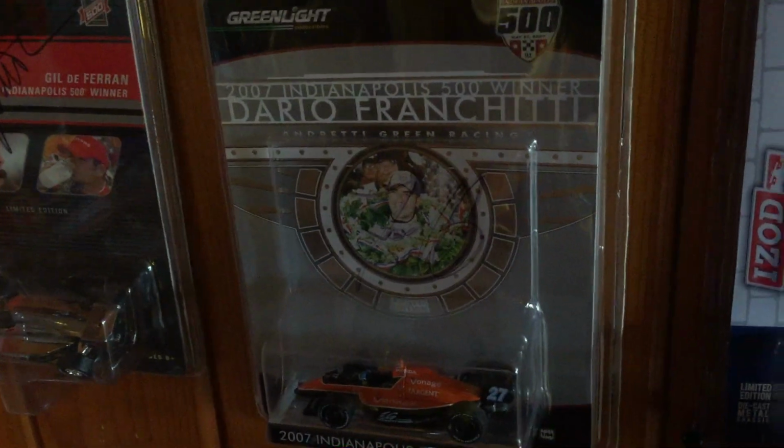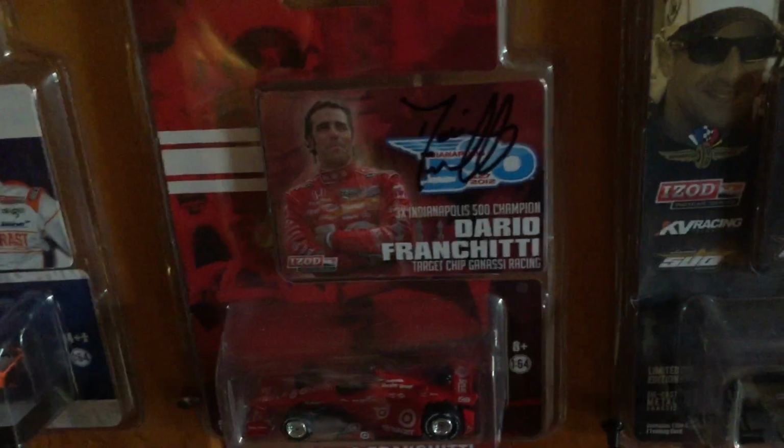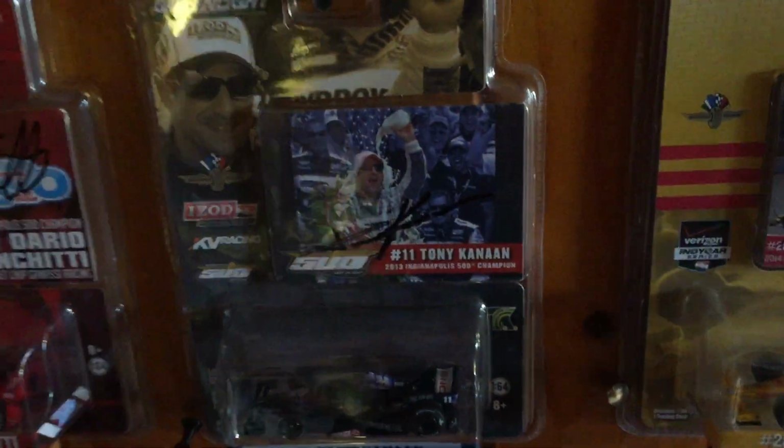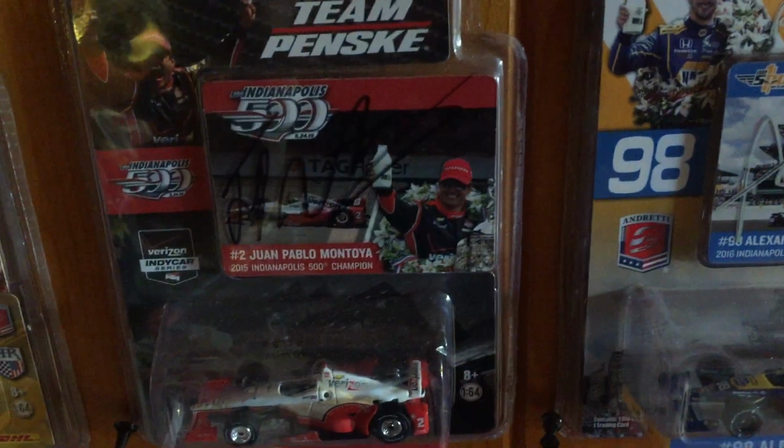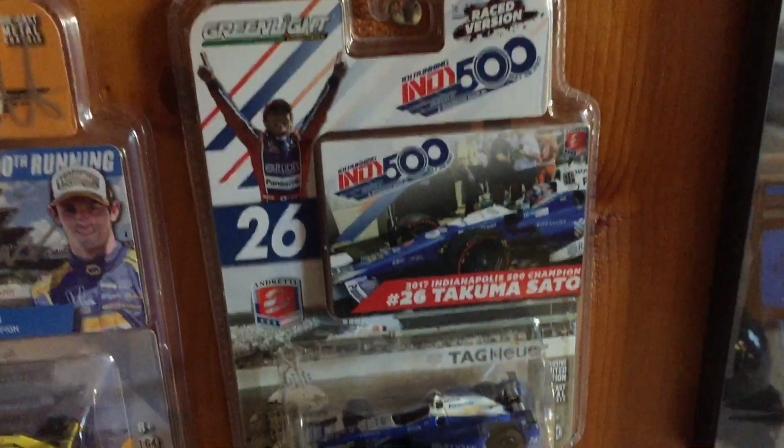2003 signed 164. Dario Franchitti 07 winner. Wheldon winner. And then the signed 2012 Franchitti. 2013 signed Kanaan. 2014 signed Hunter-Reay. 15 signed Montoya, and then Rossi and Herta signed 16. And then we have an unsigned Sato as of yet. This is the race version, like I showed in my review. And then we have Pagano.